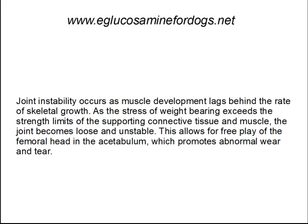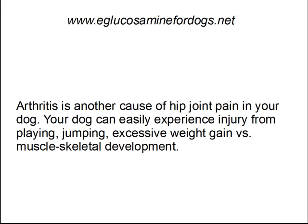Joint instability occurs as muscle development lags behind the rate of skeletal growth. As the stress of weight bearing exceeds the strength limits of the supporting connective tissue and muscle, the joint becomes loose and unstable. This allows for free play of the femoral head in the acetabulum, which promotes abnormal wear and tear.